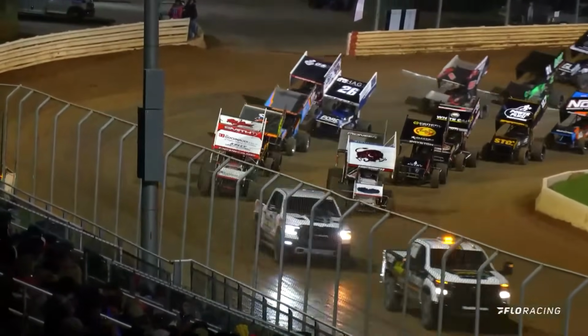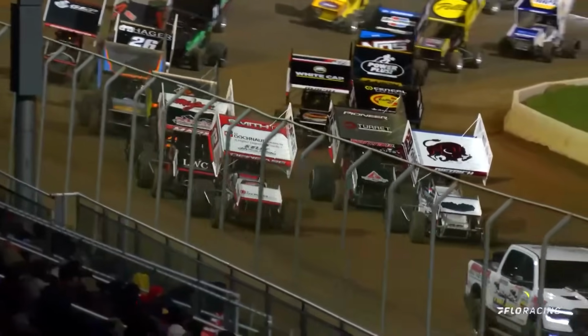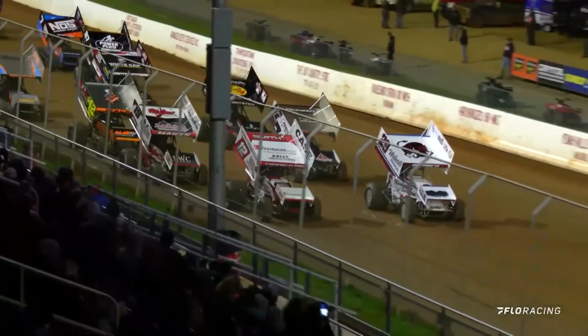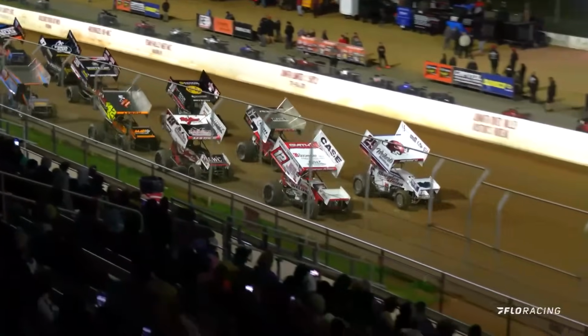6th row, Tyler Courtney and Logan Wagner. Row 7, Casey Kahne and Garrett Bard. Row number 8, Daison Pursley and Parker Price Miller. Row 9, Brad Sweet and Chase Dietz. Row number 10, Rico Abreu and Doug Hammaker.